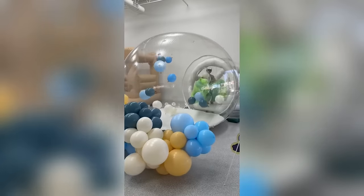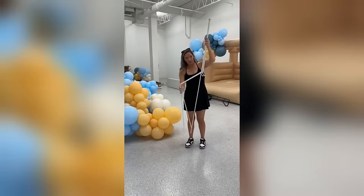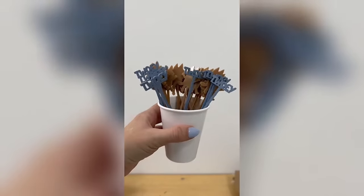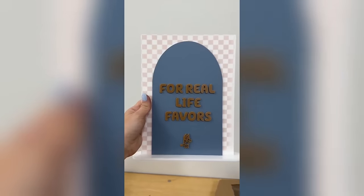The Bubble House was such a hit at the Barbie party, I had to bring it back. But this time for a Bluey theme. We did a modern Bluey theme birthday party today, starting with all the acrylic details. I set up the welcome sign, drink stirrers, bar sign, party favor sign. Then we moved to the vinyl decal details.